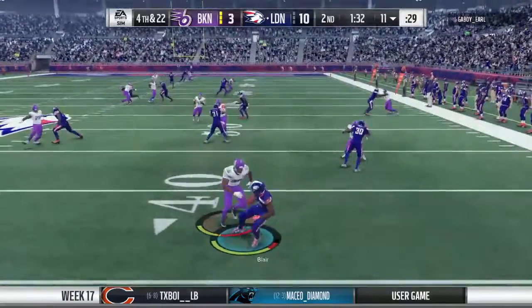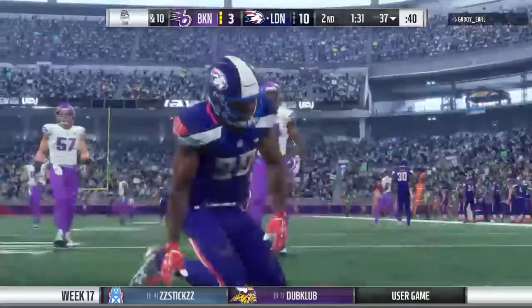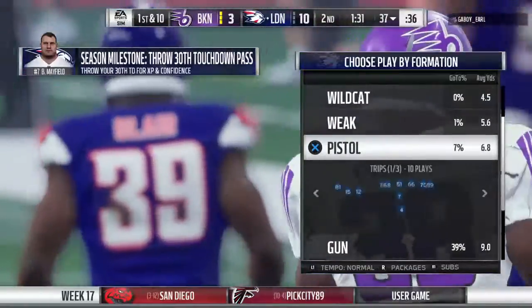Taking it about the 36. Good open field tackling there. A 50-yard punt followed by just a 1-yard return. And the offense will take over with a new set of downs.